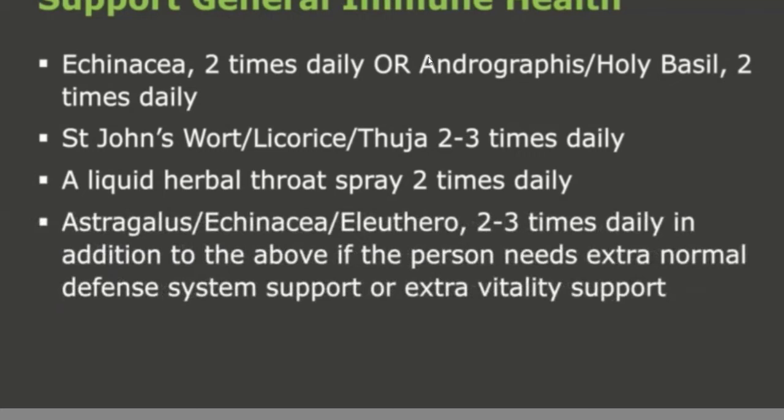And if the person needs extra support, if their defenses are down further, if their immunity is more depleted, then you can move in with your tonic adaptogens. And we particularly have seen that astragalus and eleutherococcus have a role here, and there's a combination you can see there, for example, with echinacea that would be of value.